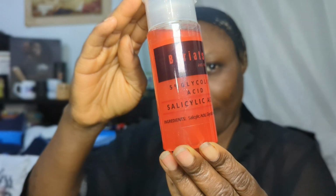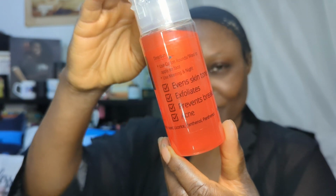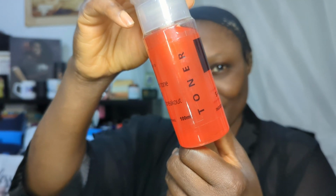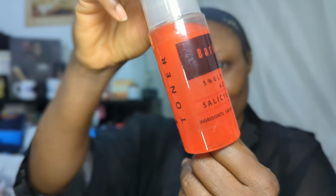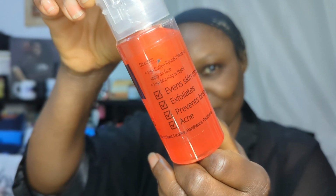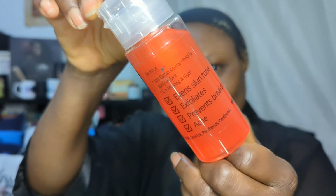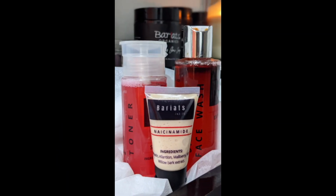After I wash my face, I tone it by applying yet again BARIATS Salicylic Toner to target clogged pores and refine skin texture. So, whether it's a morning or night routine, maintaining a healthy skin is key. And I'm here to share my simple yet effective routine with you.